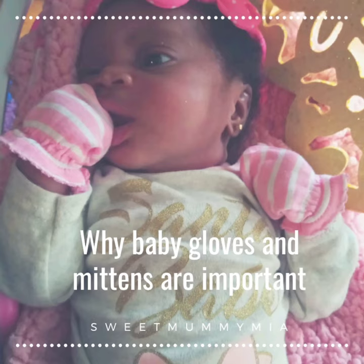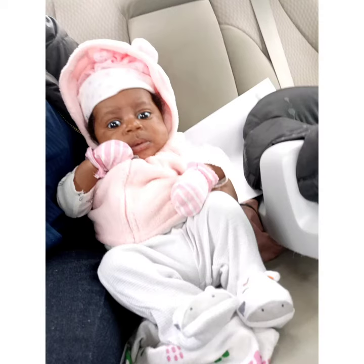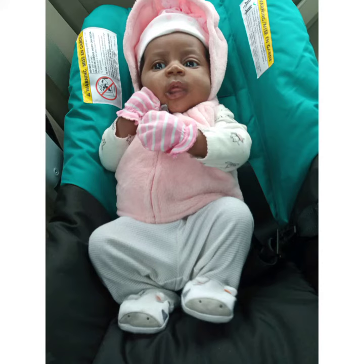Mittens or baby hand gloves are important because they help to protect your baby's fingers from cold and extreme unfavorable weather conditions such as snow and extreme heat from the sun. They also protect your babies from sucking their fingers or biting their hands. They also help to keep your baby from pulling on their hair or scratching their faces or harming themselves.